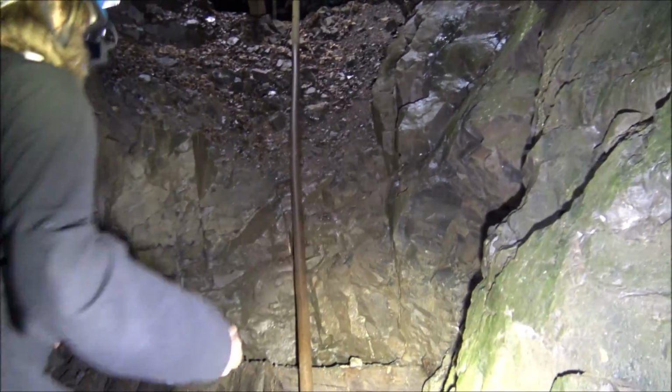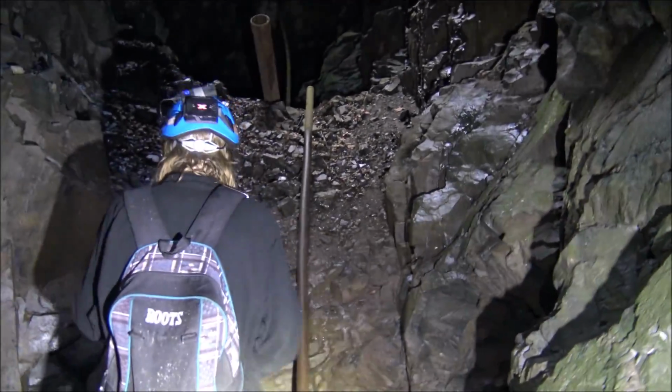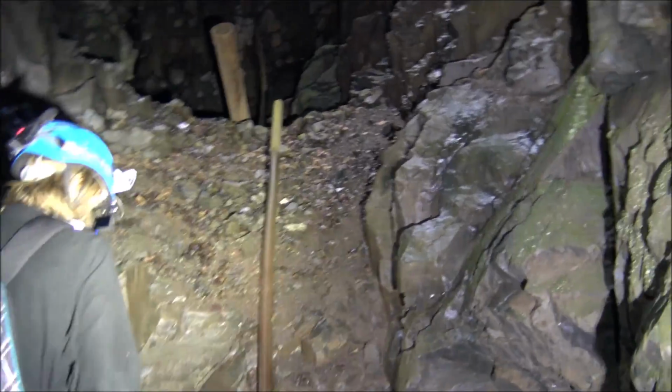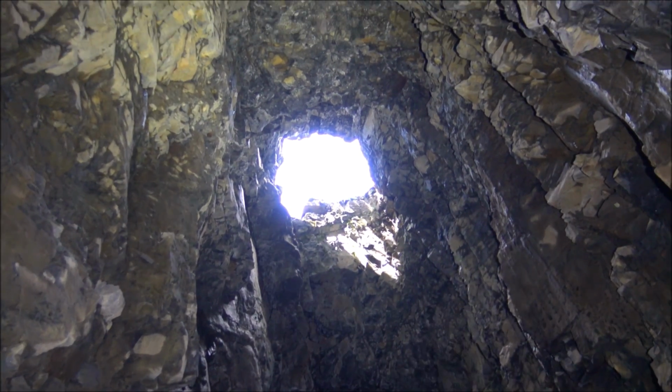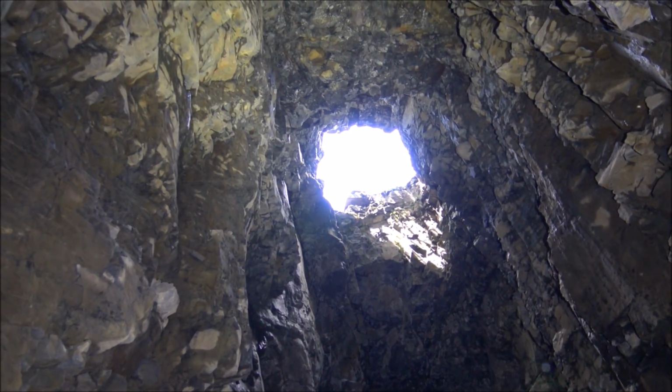See, these are the pipes that people use to be able to climb up stuff, eh? Oh, okay. This is a bit solid. Look at that hole. So they make the hole to get the ore out? Is that what they're doing? Yeah, originally. Or maybe they came down that way in the beginning.